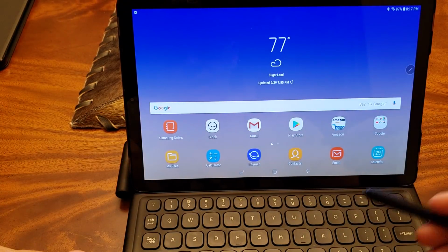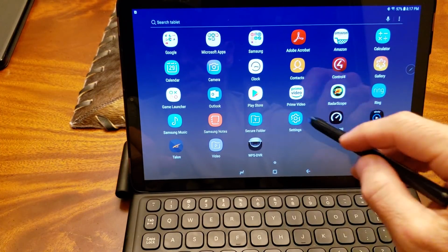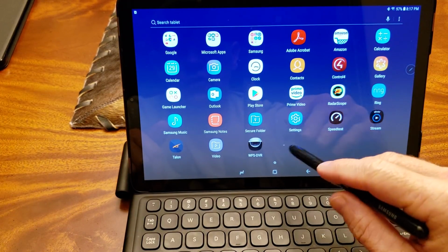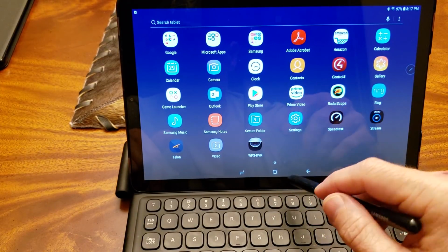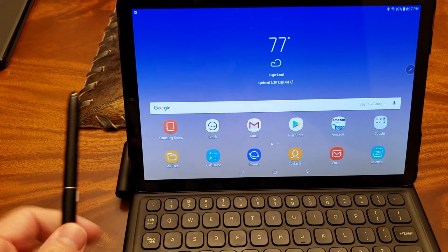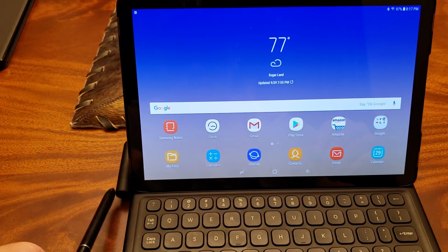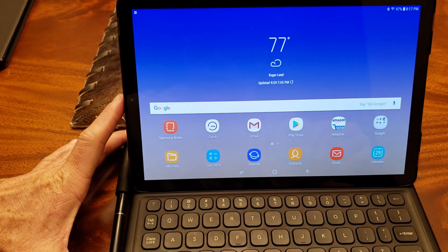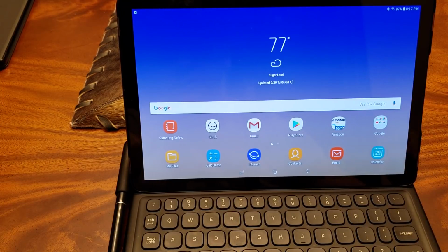So again, when you're in tablet mode, the S Pen does work as your mouse if you so choose to do so, which is kind of cool. But I didn't notice any sensitivity issues as it relates to the pen itself in terms of it working. Of course, what's funny is that as soon as I pulled the S Pen away and put it in the holder, that icon did go away.